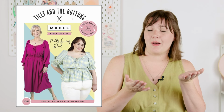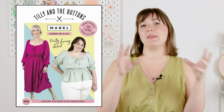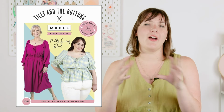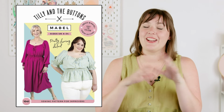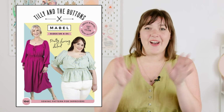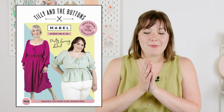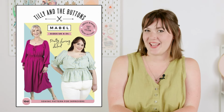For fabrics, you will want something light to medium weight. You don't want to go for too much structure because every fabric holds shirring a little bit differently, so you'll want to do some experimentation, but linen blends, viscose, cotton lawn, all of those are going to be really great options, including this one for a really fun floral Mabel dress.